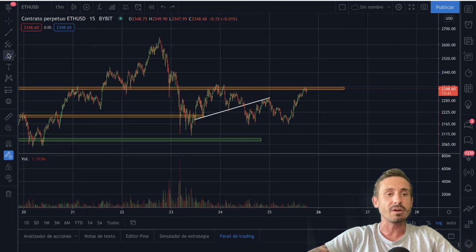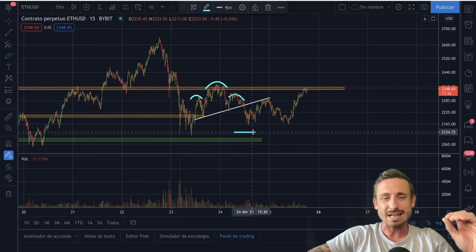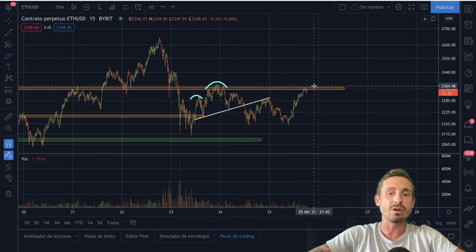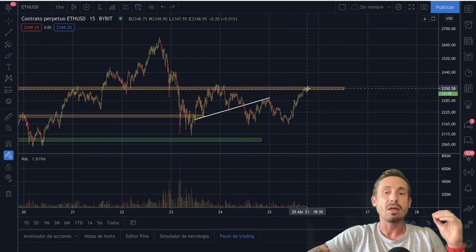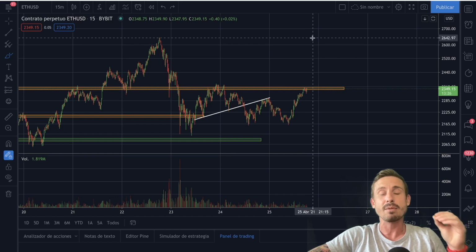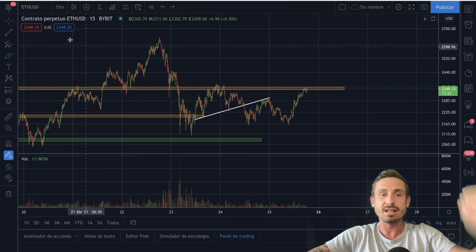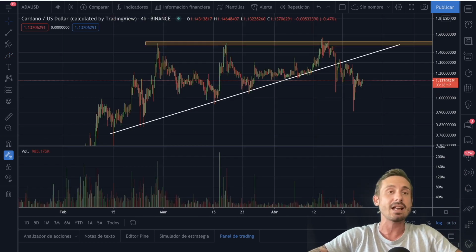Also, Ethereum, okay? We did break out from this head and shoulders pattern. We didn't exactly meet the targets. I hope you took profits at 70% of the run. We are looking also for a breakout here. If Ethereum breaks the $2,350 range, it is time to meet all-time highs. Okay, we're going to need a lot of volume. We'll be checking this out today, and also Litecoin US dollar and ADA US dollar.